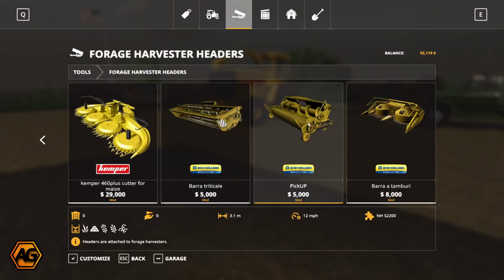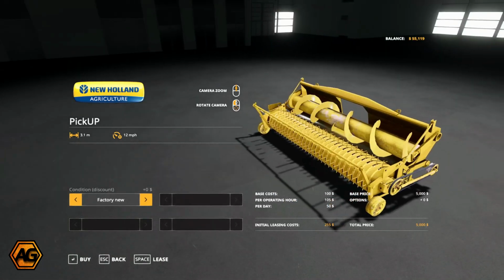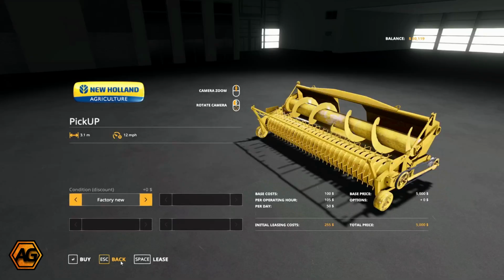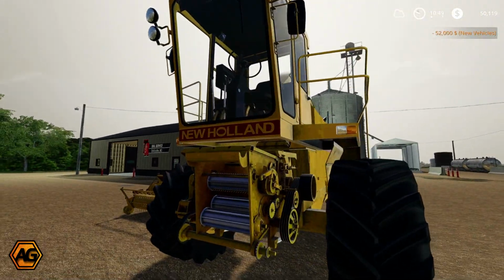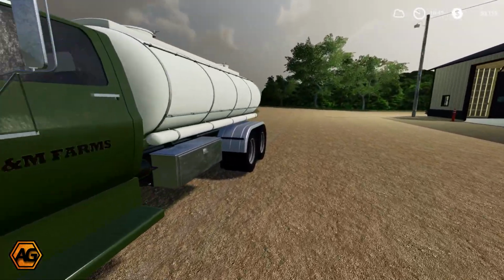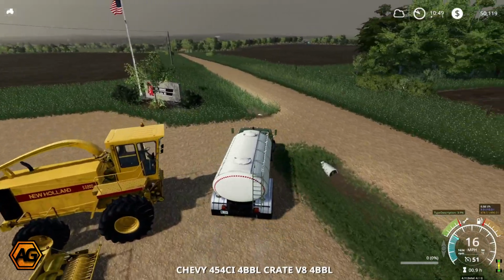And then we need the pickup here for grass to go with it. So that's just a simple 3 metre wide, $5,000. So pretty much the money we just made from the milk has been spent just like that. There it is. Simple setup, but should work well. But we'll get the co-op to put that on the back of their low loader and bring it down to the farm for us.